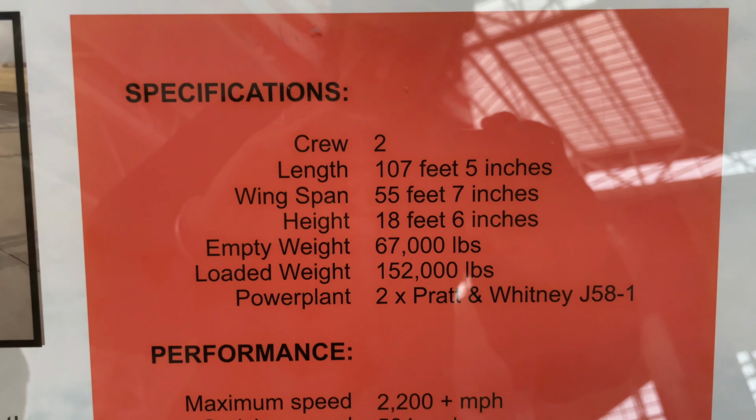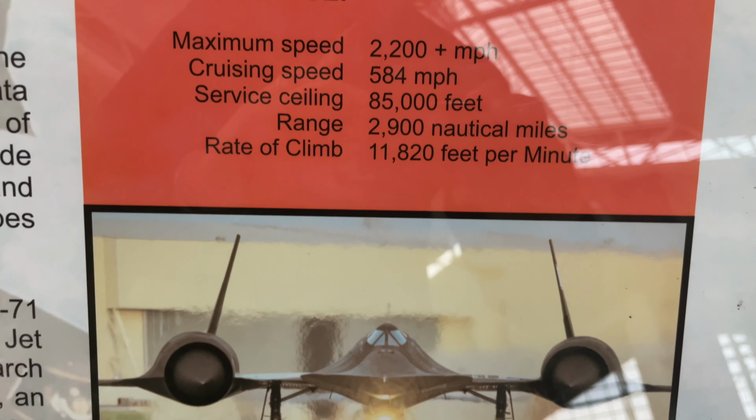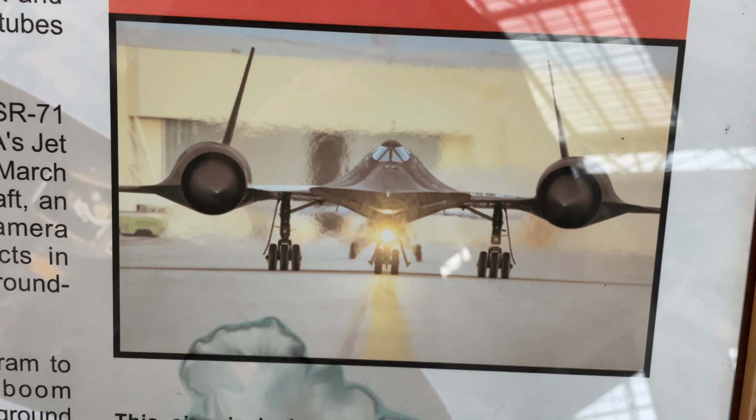From the nose bay of the aircraft, an upward-looking ultraviolet video camera studied a variety of celestial objects in wavelengths that are blocked to ground-based astronomers.